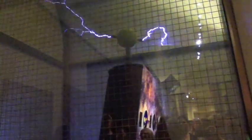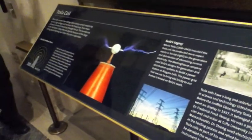And because it's getting so hot and it has so much energy, it expands really, really rapidly. When it does that, because it's expanding faster than the speed of sound, it makes little tiny sonic booms that you hear as crackling. That's the same thing that actually causes thunder, except here it's much, much smaller, and it's much closer, so you hear it right away.